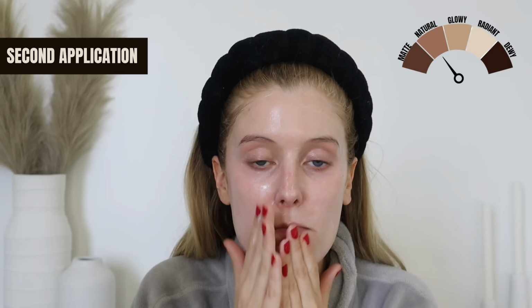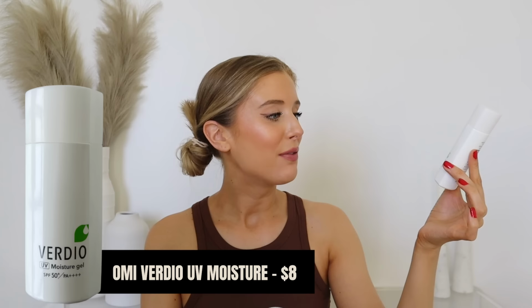I'm just sharing my thoughts on the finish on the skin that I already have, obviously. So not one that mattifies my skin, but definitely not one that gives me any sort of extra glow. So because of all of that, I think that this will be an amazing option for any of you that are normal to oily to even extra oily. If you want a sunscreen that truly feels traceless and that doesn't make your skin look any glowier than it already is, then this is going to be the one for you. You will love it. Next, we have the Verdio UV Moisture Gel.